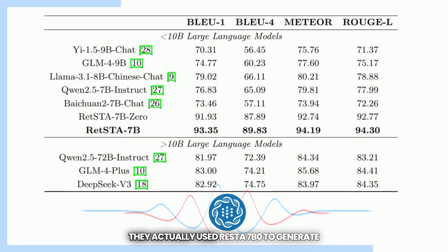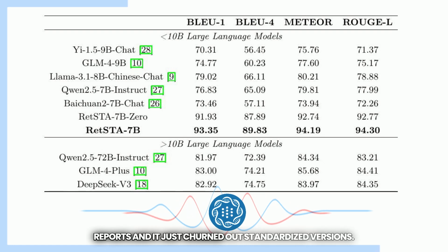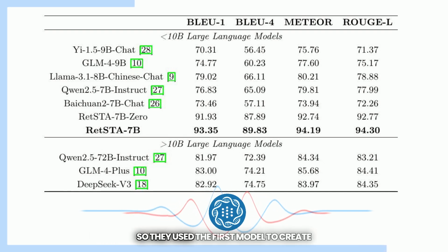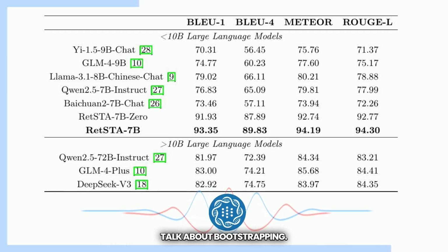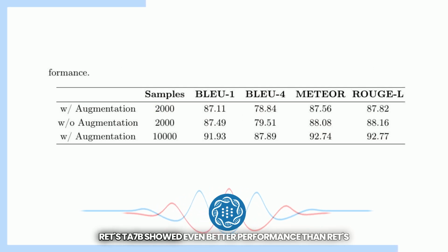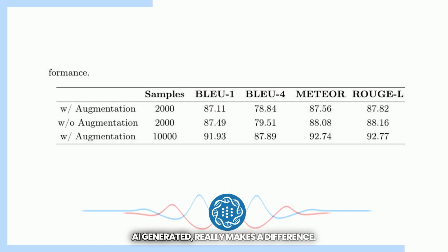They actually used RetSTA 7B0 to generate a massive data set of standardized reports. They fed it a ton of non-standardized reports, and it just churned out standardized versions. Oh, wow. This new data set, combined with the original training data, was then used to train RetSTA 7B. So they used the first model to create more training data for the second model. Exactly. Talk about bootstrapping. That's a clever way to leverage the AI's capabilities. Did this approach yield better results? The results speak for themselves. RetSTA 7B showed even better performance than RetSTA 7B0, demonstrating that having access to a larger and more diverse data set, even if it's partially AI-generated, really makes a difference.